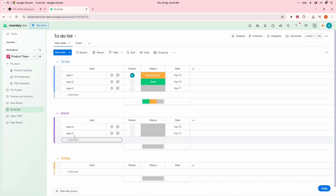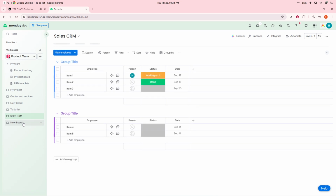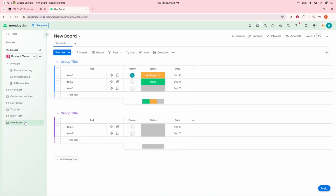To balance your team's workload effectively, assign tasks using the People column within each board. Then, leverage the Workload widget in your Portfolio Dashboard to check if any team member is overloaded. Address potential imbalances by redistributing tasks across boards using the drag and drop feature to keep your team productive and stress-free.